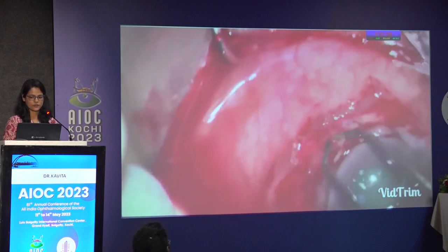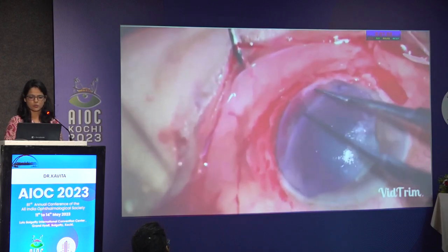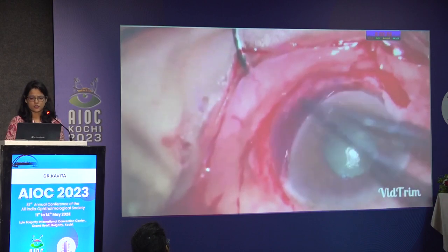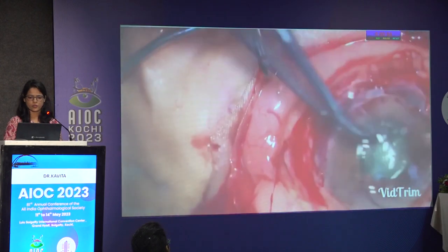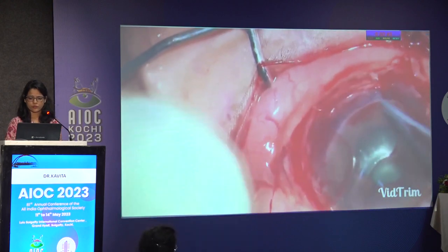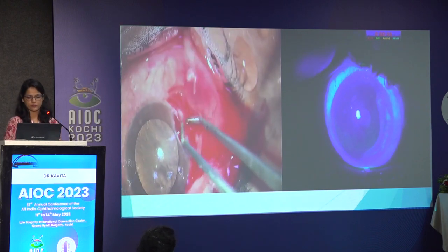Cauterization of vessels is done. Then a recess is made under the anterior one-third of stroma. Bowman's membrane is fashioned according to the size of the defect, then tucked under the ulcer margin and recess. Then a bandage contact lens is put for quicker epithelialization. On the left side, this is another video. On the right side, we can see ocular surface stability.